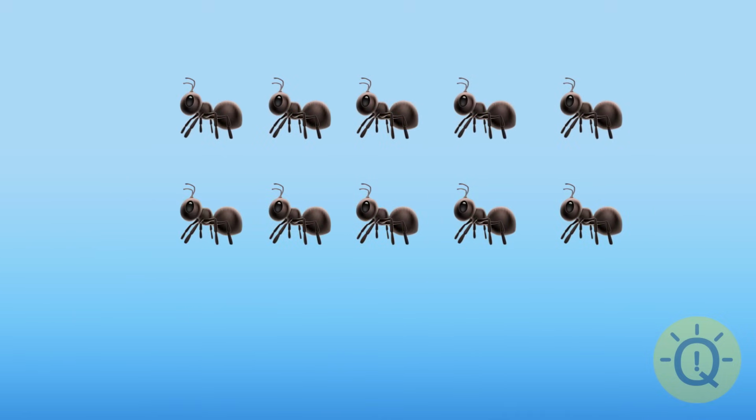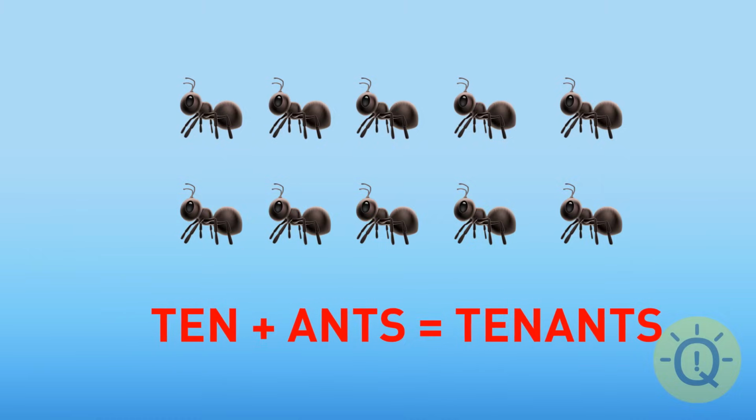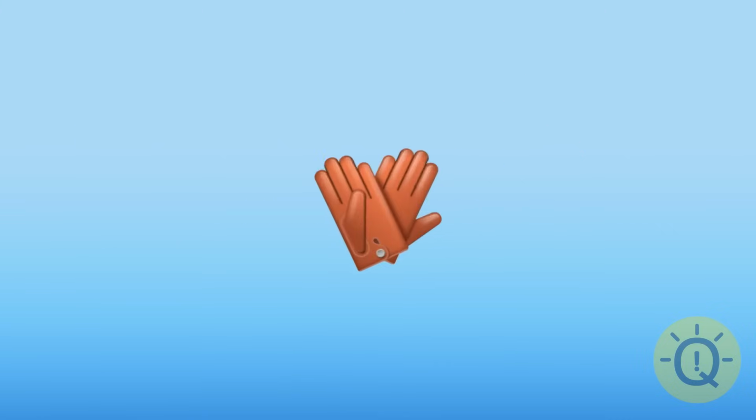Ew, insects! But can you guess this word? How many ants are there? 10. So the correct answer is 10 plus ants equals 10 ants. I have 8 fingers and 2 thumbs, but I'm not alive. What am I? I'm a pair of gloves.